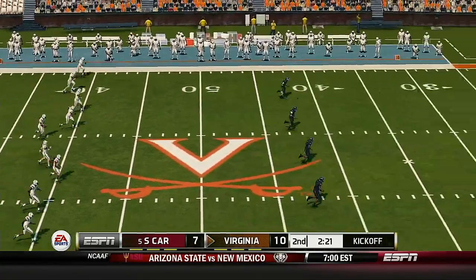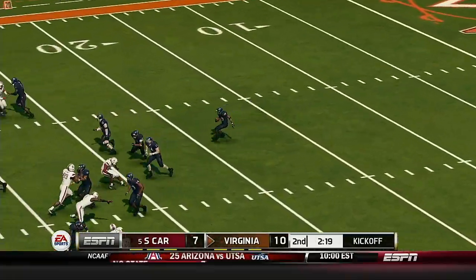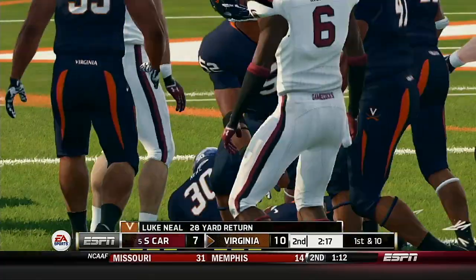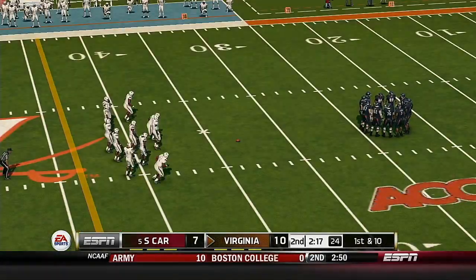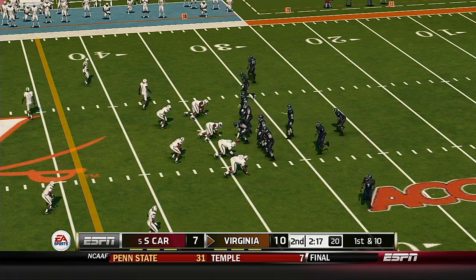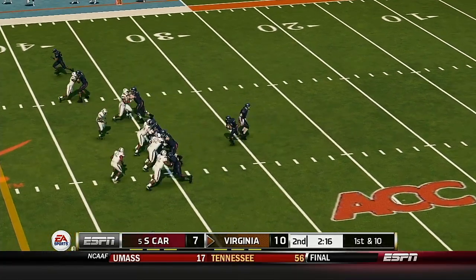Rivers is lined up to kick this one off. He'll return it from the six. He's out to the 30, and he's tackled at the 33. With one quarter down, I really haven't seen too much separation between these two squads. Might be neck and neck the whole way. Virginia holds a field goal lead.